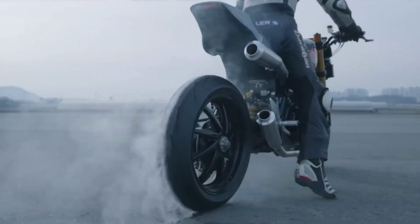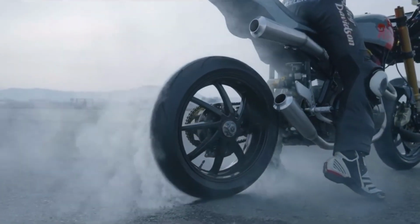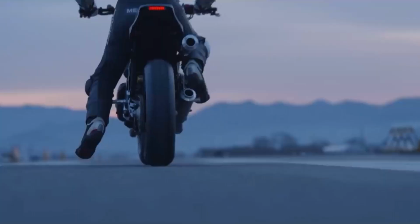Get ready for this bonkers custom Royal Enfield GT 650. It's going to get crazy.